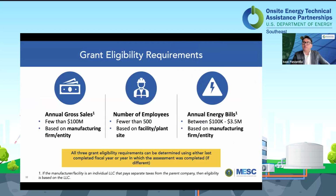There are some eligibility requirements for the grant. The company must be a domestic manufacturing company. It has to have annual gross sales of less than $100 million. The plant where the system would be should have fewer than 500 employees, and you have to have an annual energy spend somewhere between $100,000 and $3.5 million at the site. Like I said, these funds are available on a rolling basis, and a single company can apply for this grant once per quarter. So it's not a single time that you can get it for a single site. You can actually apply for this once per quarter.